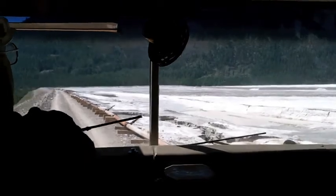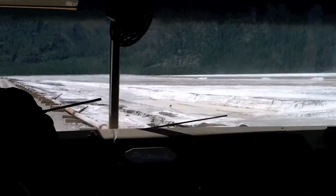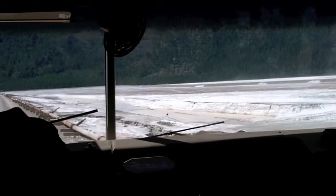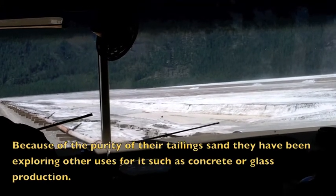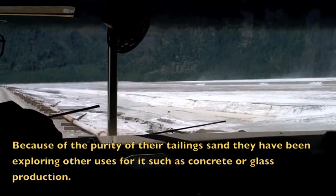You can see down on the far end, it's kind of hard to see, where that boom truck is, they've got sprinklers going. They're trying to irrigate to keep the dust down. Windy days is a tough deal down there. None of it's good, that's for sure.